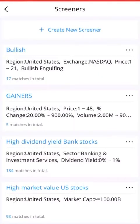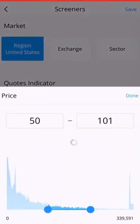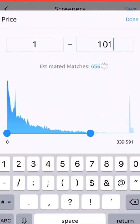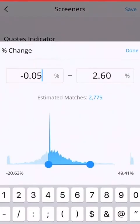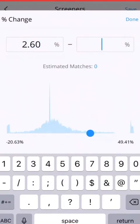I can actually look at bullish stocks, gainers, high dividend yield, bank stocks, high market value stocks. These are great. I'm just going to do a create new screener. So I'm going to say just the ones that are US stocks, because America, and then we're going to click price. I'm going to go ahead and bump this down from $1 to like $10. Let's just say those are the types of stocks that I'm interested in right now. I'd also want them if they are over 10% today, let's go like 100.